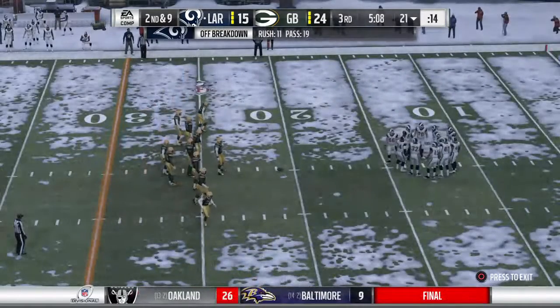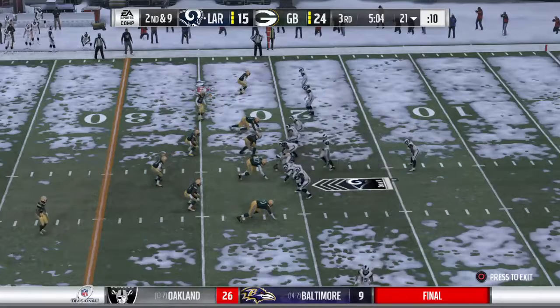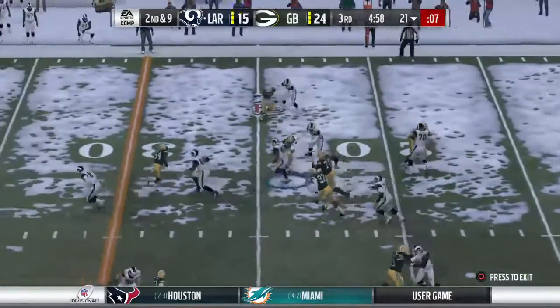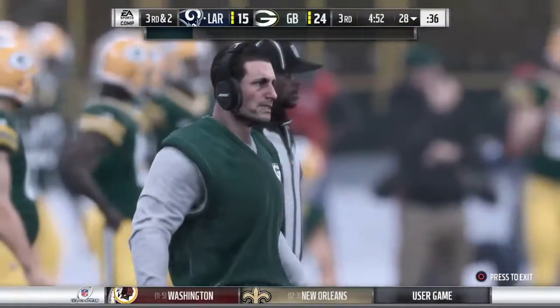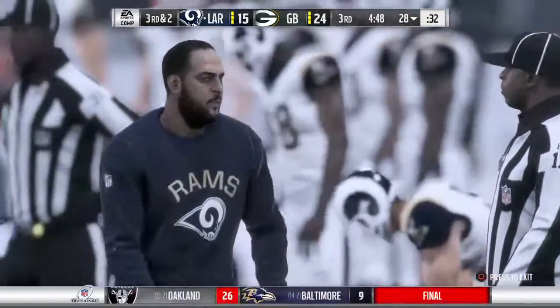So what will they do? On the ground, through the air, let's see. 2nd and 9. Now they'll run on the draw. And he'll take it ahead to the 28-yard line. And he's able to get most of what he needed on the carry there. 7 yards on the gain, and it's 3rd and 2 now.